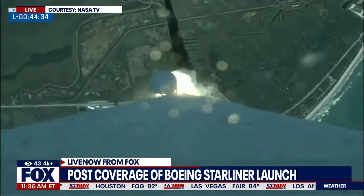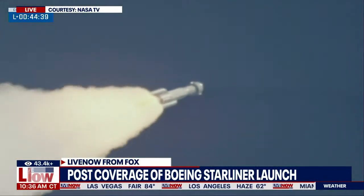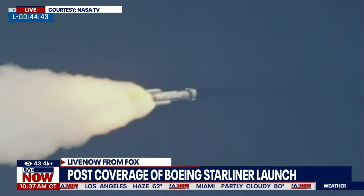Commander Butch Wilmore is calling down to mission control here in Houston that the spacecraft has begun rolling into the right attitude for its ascent, and the guidance, navigation, and control officer here in the room is seeing good data on that.